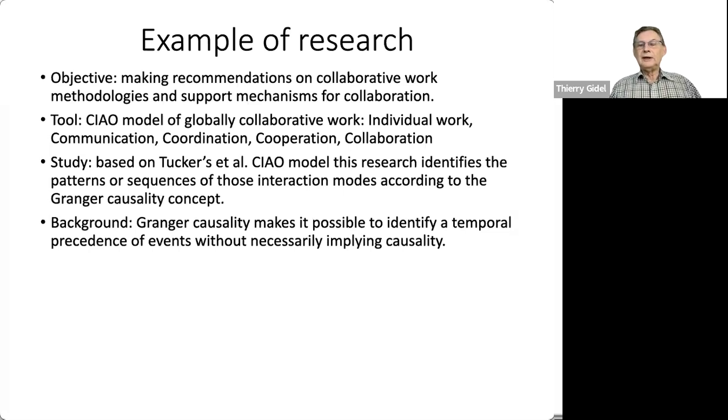The identification of sequences where one mode predominates seems more relevant to us than general statistics over an entire series, like, for example, the percentage of minutes dedicated to individual work. It could be interesting, but we are more focused on a sequence of observations.